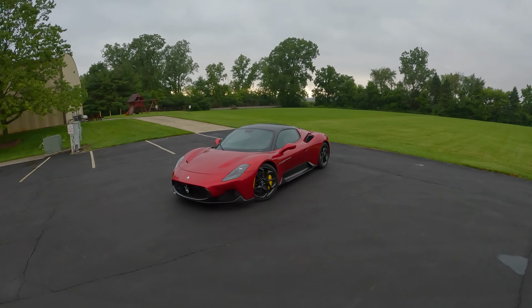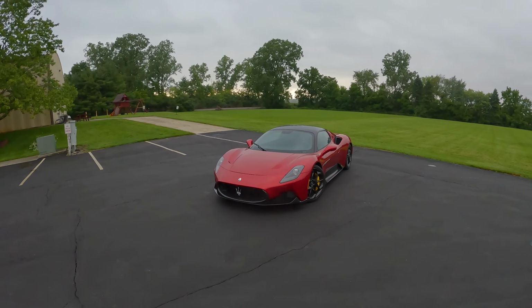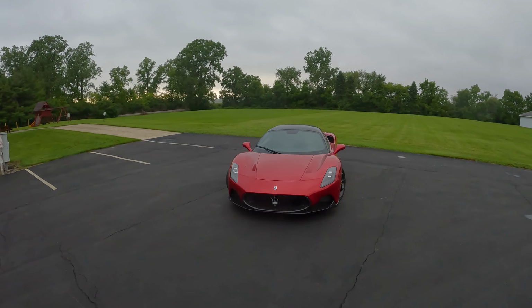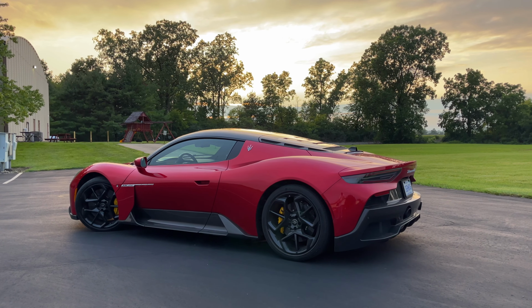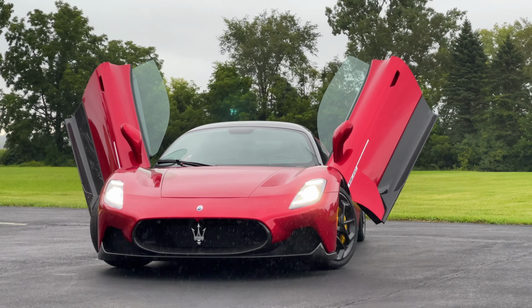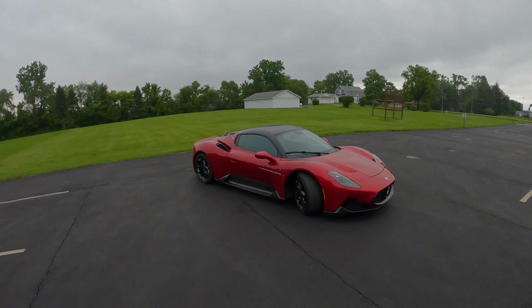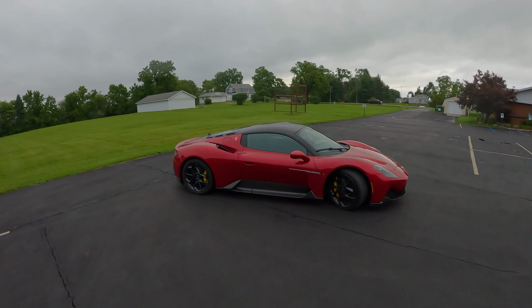Hey everyone, welcome back to TOPHER Drives and welcome to what is a very gloomy day in southeastern Michigan, but lucky for us, it is being brightened by this Rosso Vincente 2022 Maserati MC20. Maserati's first mid-engine supercar since the MC12. And boy, am I glad that they have a supercar again, because this thing is an absolute riot.